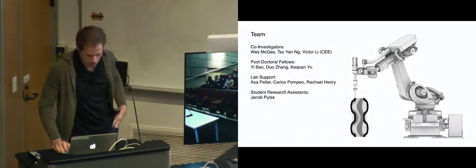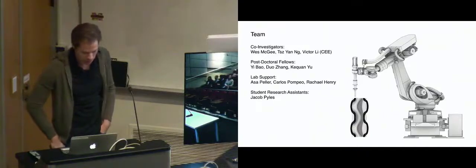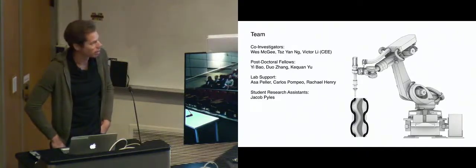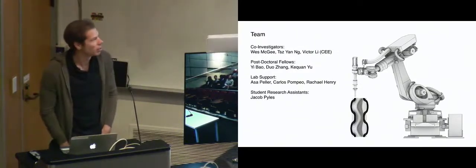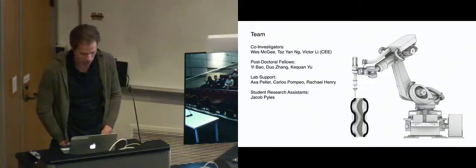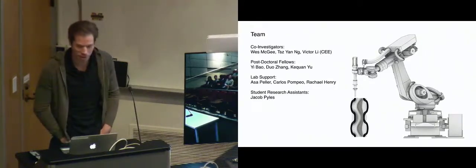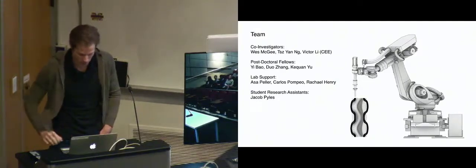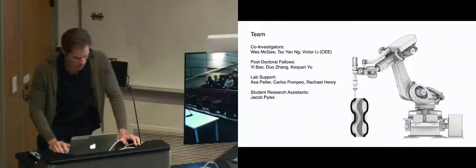And I wanted to start with my team slide here. This project has been ongoing for a number of years, and this is the latest team of it. We've had 3 postdocs cycle through, and also, of course, a big thanks to the lab crew. In this project, things get very messy, and it's a lot of hands-on work whenever we do an experiment, and also Jacob Piles for his support.